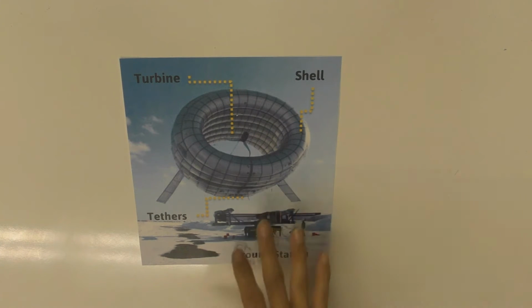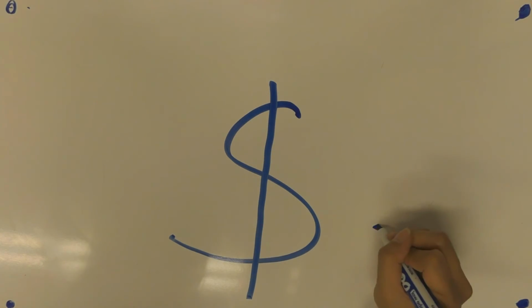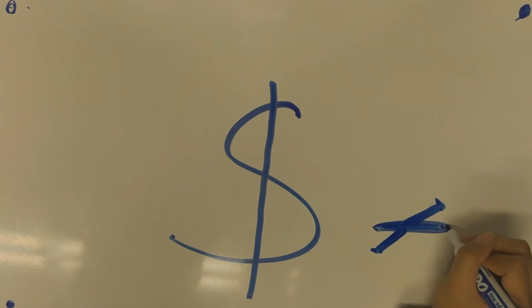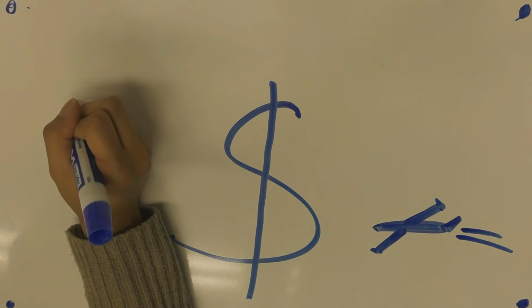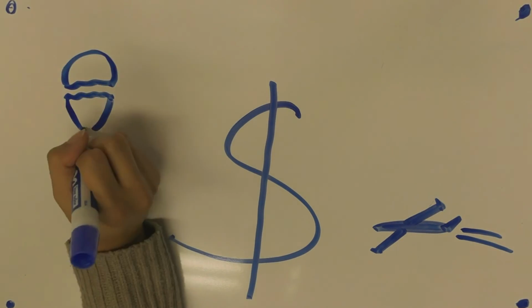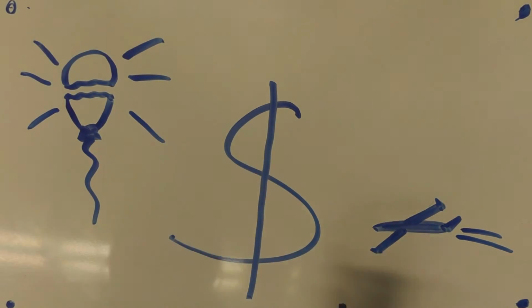Some challenges to this technology include ongoing maintenance costs, since there are so many variables to these systems. There is very little cost analysis for this technology available to the public, though. Additionally, severe weather could destroy these turbines and damage anything below.